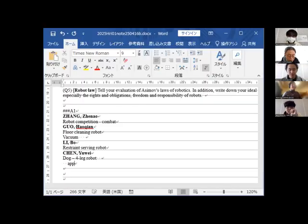Substitute in dangerous environments. Oh, substitute in dangerous environment. What is the task? Like carry something. Carry material. Okay. Carry materials in dangerous environment in place of the human. The dog robot is good, you think? Yes, thank you.